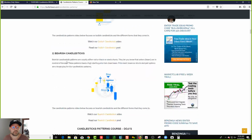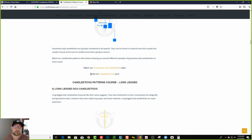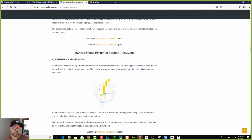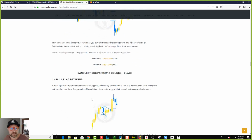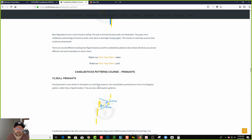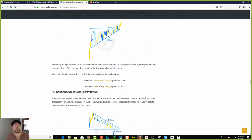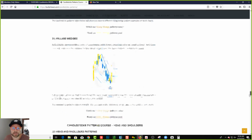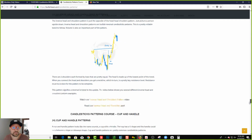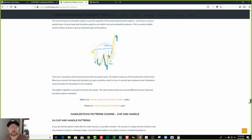Everything is important. Bullish candlesticks, bearish, dojis, dragonfly, gravestone, long-legged, high wave, hammer, inverted hammer, hanging man, gap up, gap down, bull flag, bear flag, bull pennants, bear pennants. You can say, oh my God, that is way too much. Well, if you don't put the work in and you don't learn every single one of these patterns, you're going to fail as a trader.